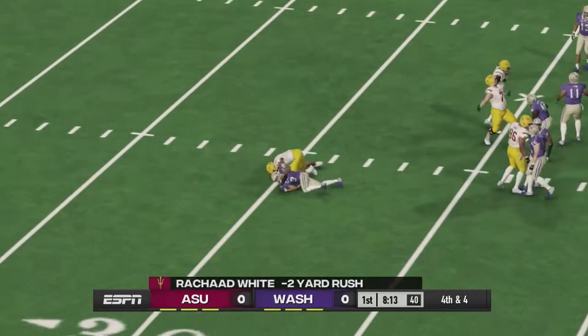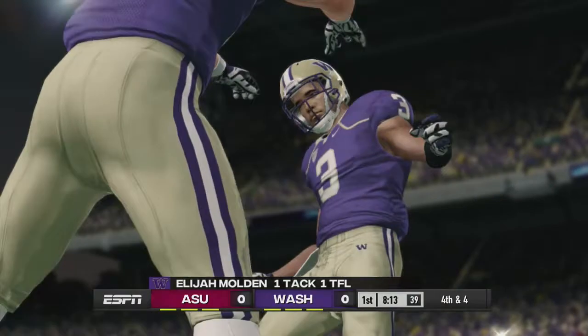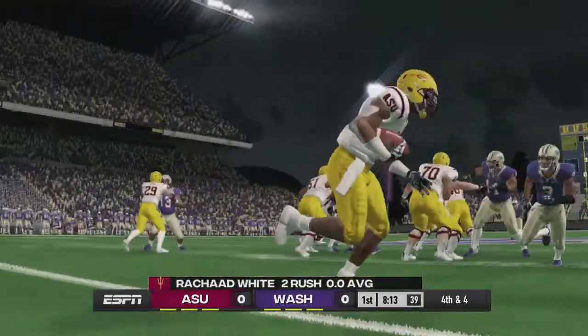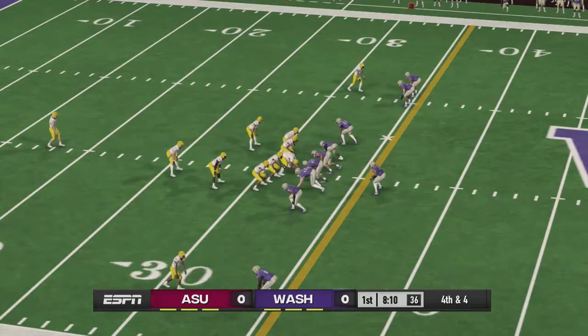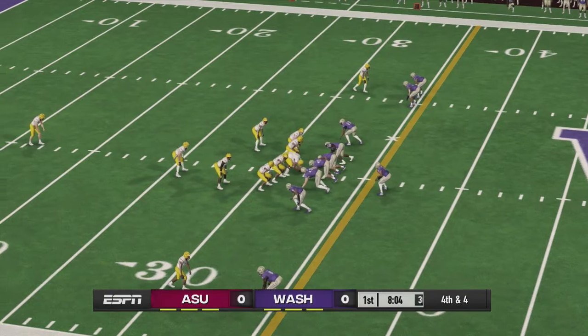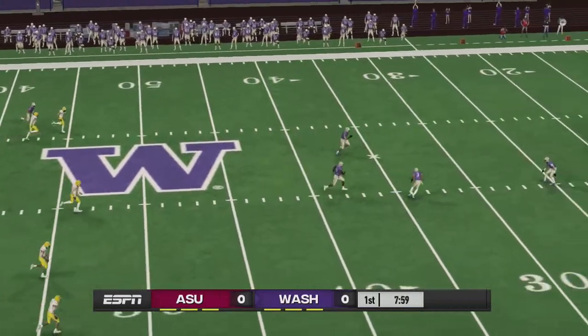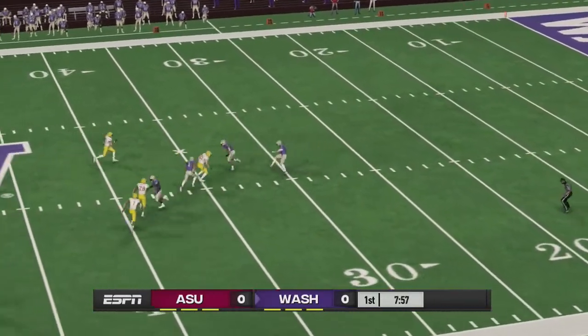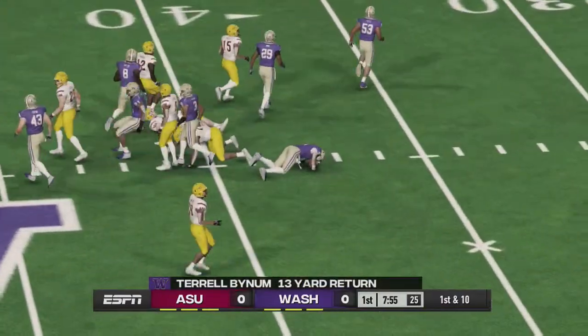The handoff, and he's brought down right away. Defensive coordinator has a lot of confidence in his pass defense because he's releasing a safety to stop the run. Bynum is back awaiting the punt. He's tackled at the 39-yard line.